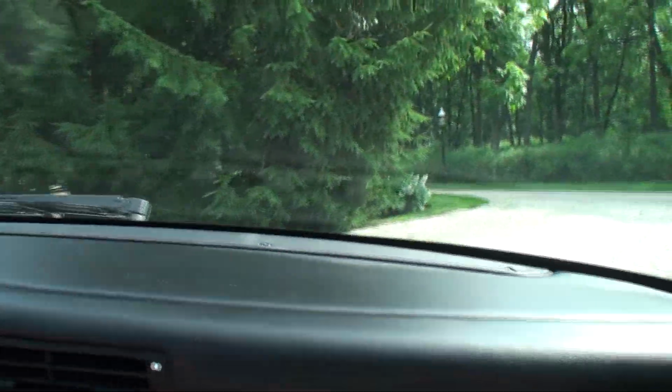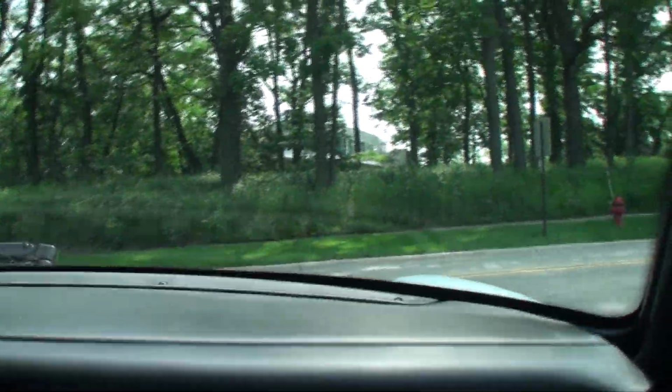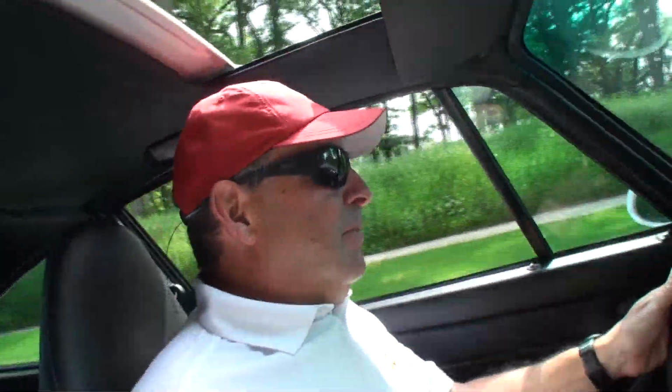No traction control, no ride control, none of that. Now that said, it is a four-wheel drive car. You know, I did not know that. Yep. How long have you had this one? Since 1997. Oh, you bought this new?